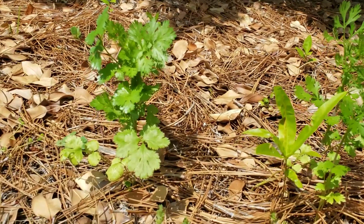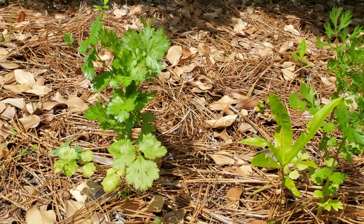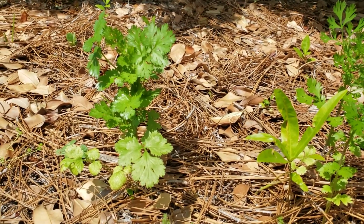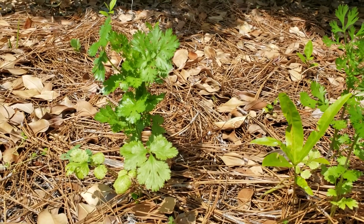I grow cilantro, let it go to seed, and then throw seeds out on my property. And it's really easy to grow in the cool weather. It will not grow in the heat, but it's great to have in the spring and the fall.